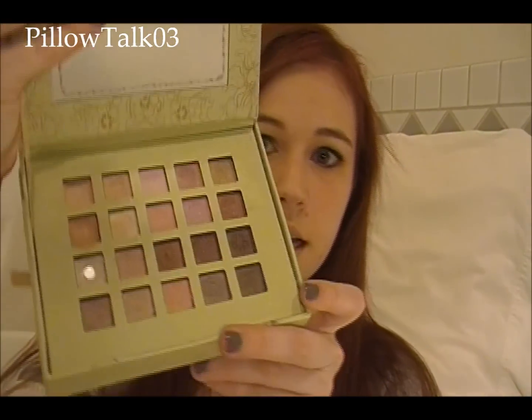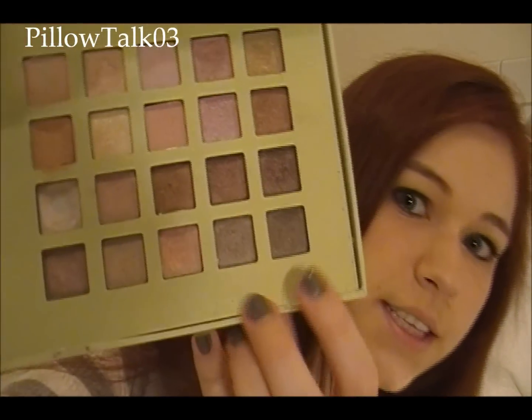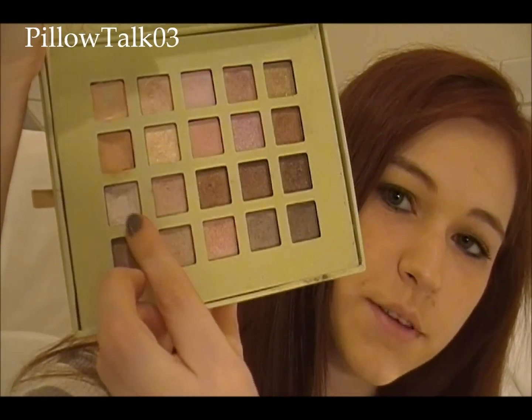Okay, so now for the cheeks, I'm actually going to be using this Pixi Wakeup Kit, and I haven't seen it in stores recently. I'm not sure if you can still get it, but it's got the only kind of brown blush that I own. But okay, so this Wake Up Kit, it's got a bunch of eyeshadows, and as you can see, I'm kind of running out of some of them.